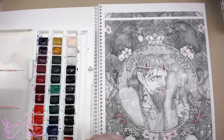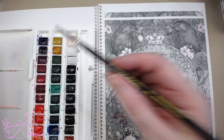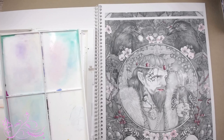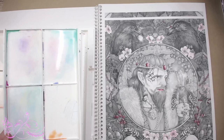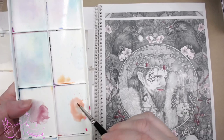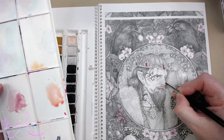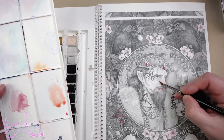I'm going to add a little bit of some raw sienna. Oh, that's really thick. Just off my brush a bit there. Raw sienna to the upper rose. And I'm just going to make a kind of apricot color here. It's kind of an apricot-y color. Just going to go into the shadows for now. Add some of this in.